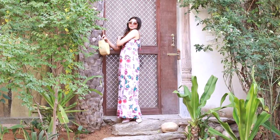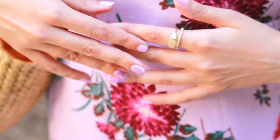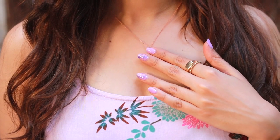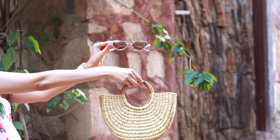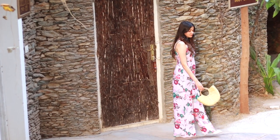It is, I think, from Forever 21. I've styled it with these delicate earrings, some rings from the same ring set, and this diamond necklace. Love the whole calmness of accessories here. I then added this bag along with these sunglasses. This bag is so retro but also quite spacious. Enough to hold my emotional burden.